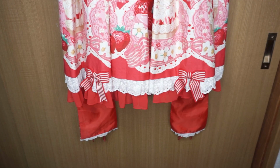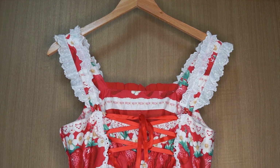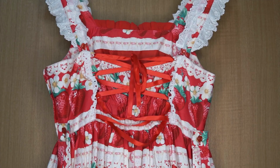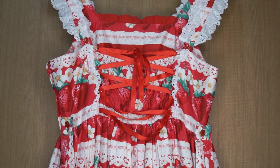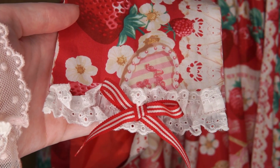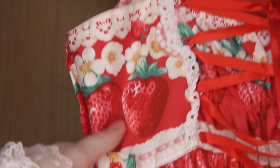On the very bottom of the dress are big striped ribbons, as well as white lace that has a berry design. And here is the back side of the dress. The back side has partial shirring as well as corset lacing, and there are also two waist ties. On the bottom of the waist ties are cute little ribbons. It's a nice little detail, and I wish more dresses had these. The buttons used on this dress look like little daisies, and they're red.